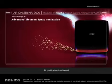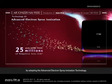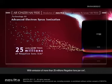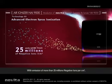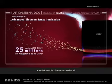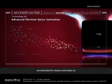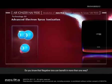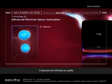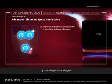Air purification is achieved by adopting the advanced electron spray ionization technology with emission of more than 25 million negative ions per cm cube. Airborne germs and allergens are eliminated for cleaner and fresher air. Do you know that negative ions can benefit in more than one way? It improves and refreshes air quality by controlling airborne allergens.